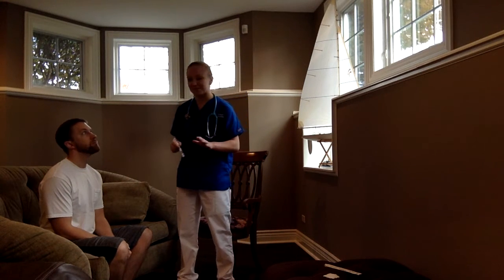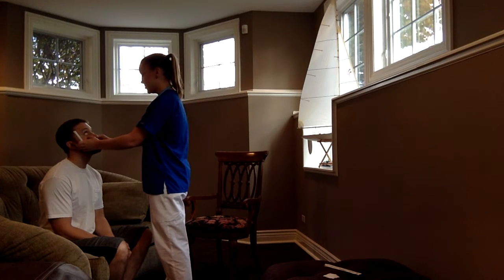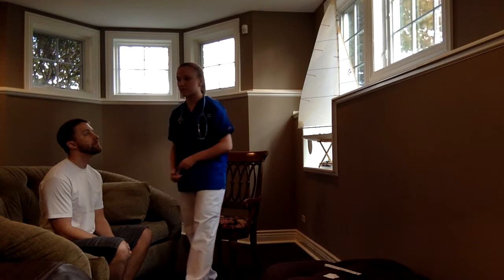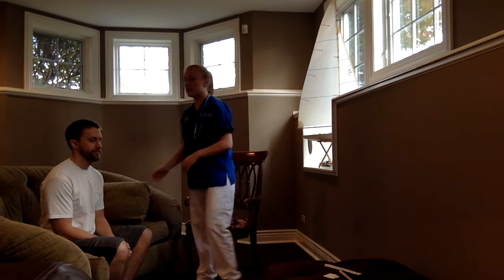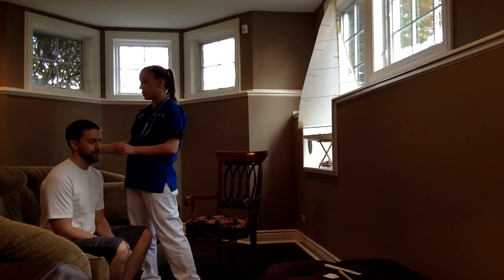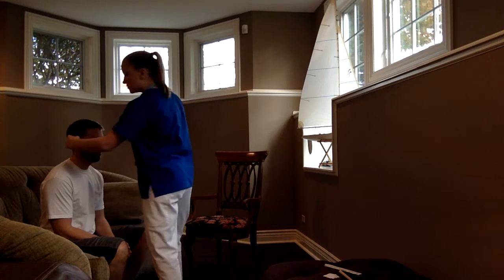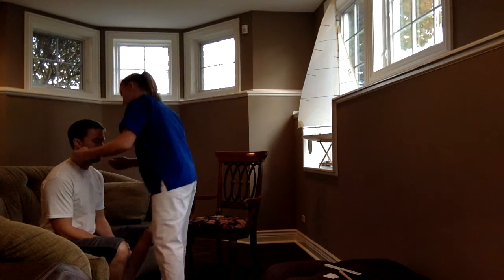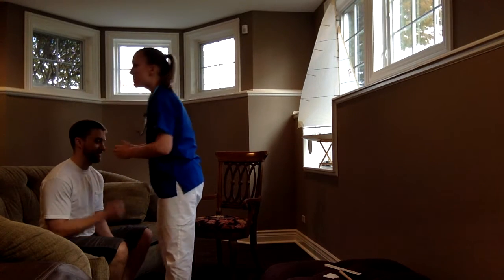Now I'm going to inspect the conjunctiva and his sclera. So his sclera is nice and white, and his conjunctiva is pink, so I can tell that he is hydrated. And now I'm going to move on to his ears, and I'm going to inspect and palpate for any tenderness or lesions. Is there any pain? Nope.